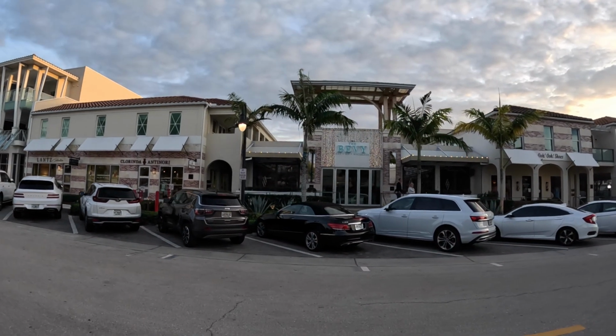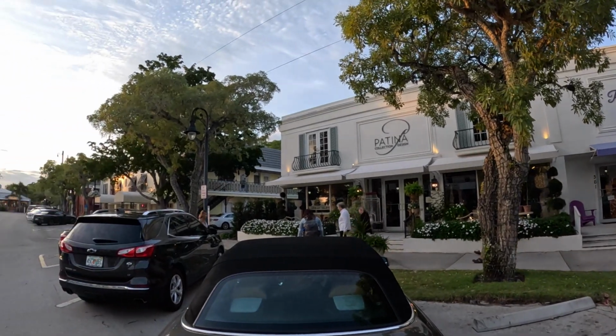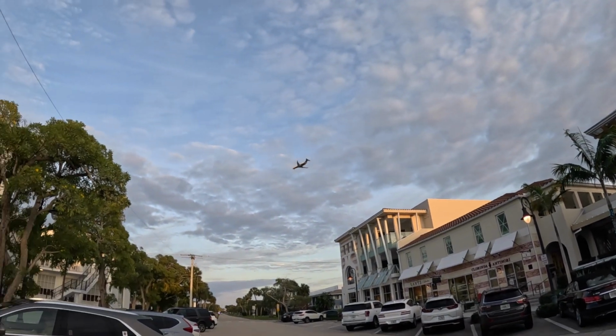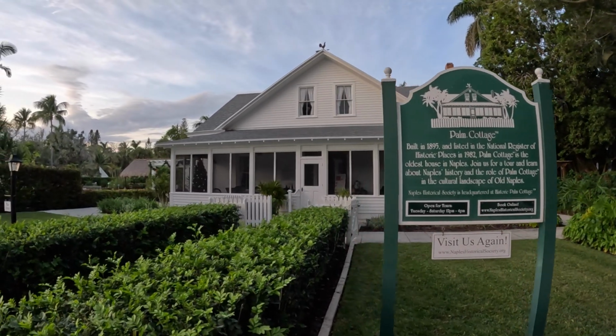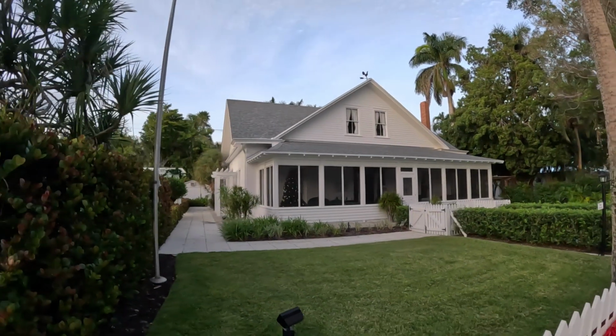Inspired by Scotland, after the Bevy. Super ritzy, as shown by all the flash jets flying in. Yeah, the Bevy. Have to try that on the way back, maybe, or maybe another night. Built in 1895 and listed in the National Register of Historic Places in 1982, Palm Cottage is the oldest house in Naples. But it's not the pub. That's what I'm looking for.